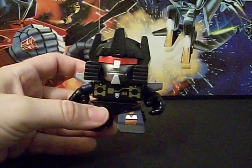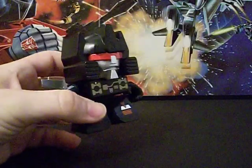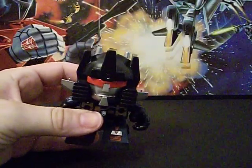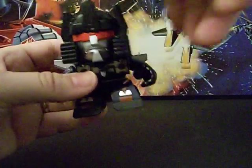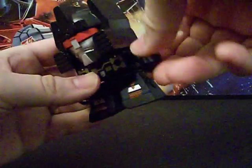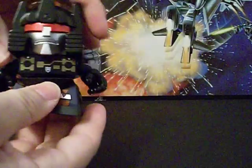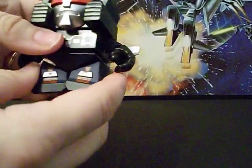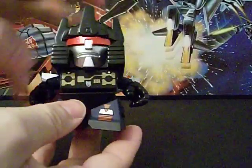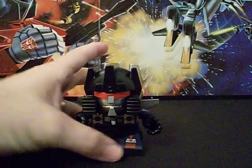Even if I was a collector of these guys, I wouldn't pay more than, say, 10, 15 for something like this. Now, he does have pretty good articulation. His head can rotate. It'll rotate more if you take his backpack off, which you can. The hands and the legs. His little kick action. And he's got a waist pivot there. So, for a little rectangle, you can actually get him in quite a few little poses. And there you have it.